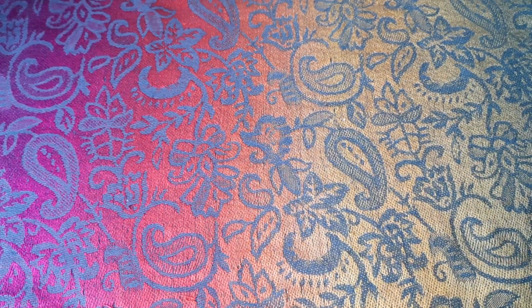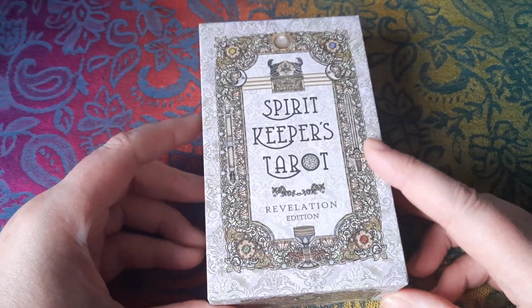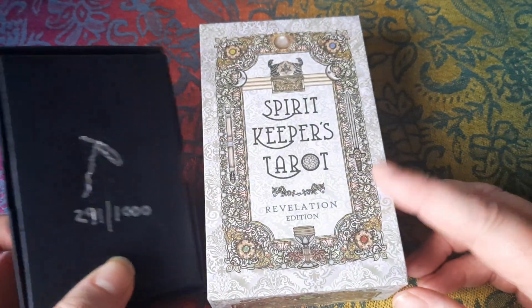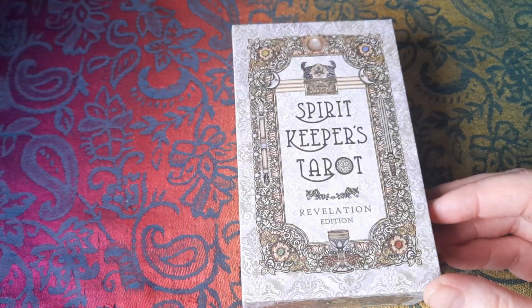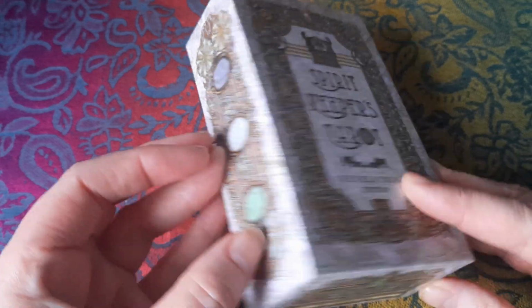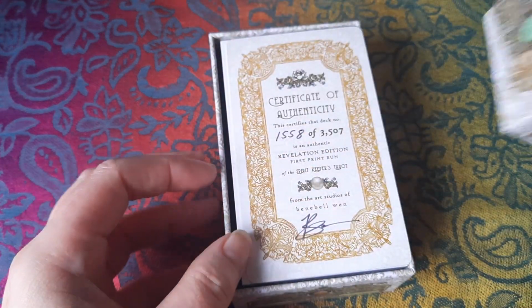And the other tarot deck that I got in the second half of the year is the Spirit Keepers Tarot Revelation Edition. And I think this is a good point of contrast with the Our Black Tarot in terms of quality, because price point, they weren't hugely different. If anything, I think the Our Black Tarot might have been slightly more expensive. And the quality of the Revelation Spirit Keepers Tarot is just second to none.